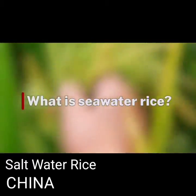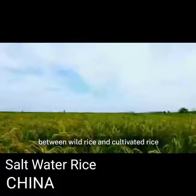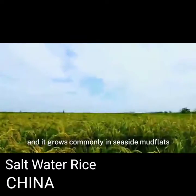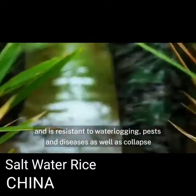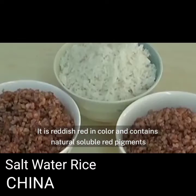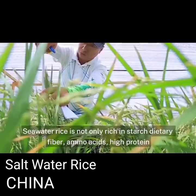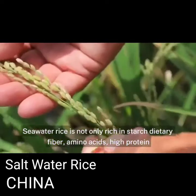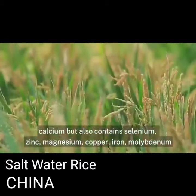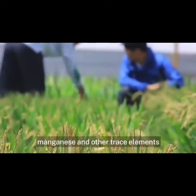What does the success of seawater rice mean? What is seawater rice? Seawater rice is a kind of saline-tolerant rice, between wild rice and cultivated rice, and it grows commonly in seaside mudflats, and is resistant to waterlogging, pests and diseases, as well as collapse. It is reddish-red in color and contains natural soluble red pigments, which is rich in nutrients. Seawater rice is not only rich in starch, dietary fiber, amino acids, high protein, and calcium, but also contains selenium, zinc, magnesium, copper, iron, molybdenum, manganese and other trace elements.